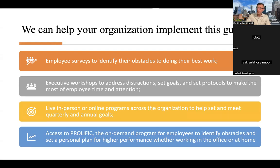Executive workshops are helpful because you're setting the tone as executives. What's the email policy going to be? What are the policies regarding video conferences or working from home? How much of a resource do you think the organization should be giving employees working from home?